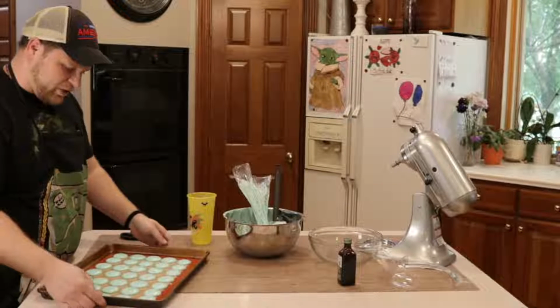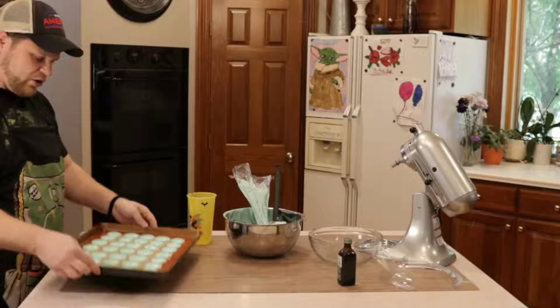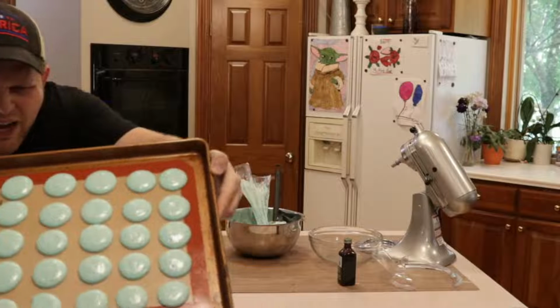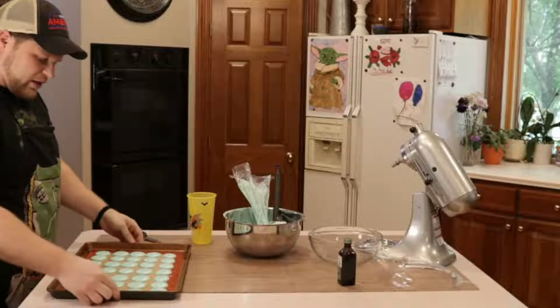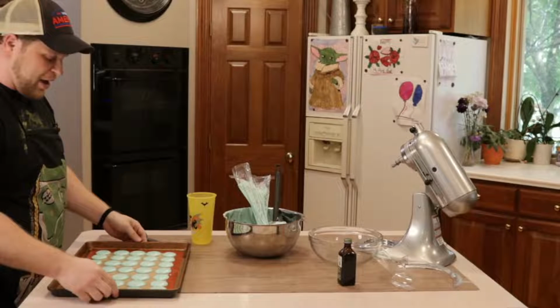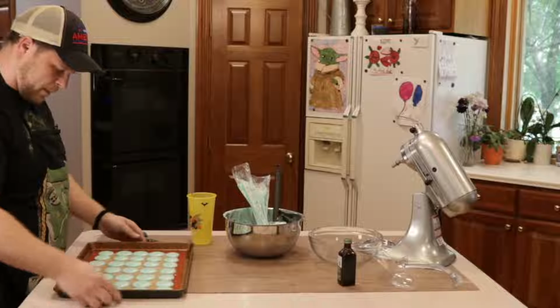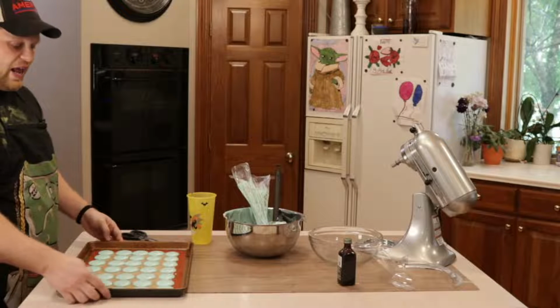Again, we're going to keep dropping this. Like I said, I know you guys can't see it. I'm wondering if you guys can see, there are tiny air bubbles on those, right? All we're trying to do is get them out. Otherwise, they're going to come out and not have that really smooth crust.